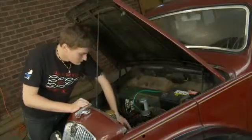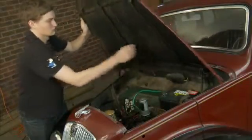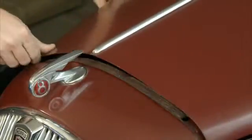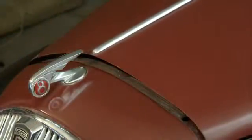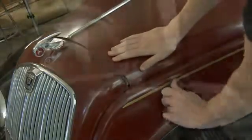You got the engine, wheels, it's pretty much what a car is. One day Neil plans to spend some time on the bodywork by removing an odd dent and even giving the whole car a respray. But for now, Neil's just happy to have completed his project and got the car roadworthy.